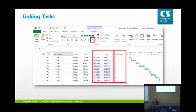Once you've put in the predecessors, Microsoft Project will give you dates. That's what it does. We specified the start date. That's the only date we specify. Once you specify the start date and linked tasks together, based on that one start date, Microsoft Project will push out the rest of the tasks and calculate the dates for you. So you can see here how those dates have been updated.